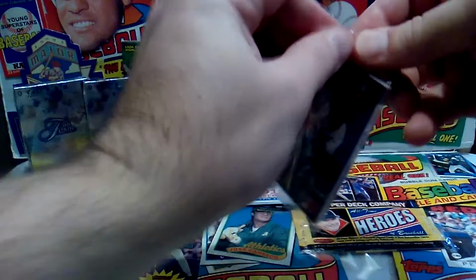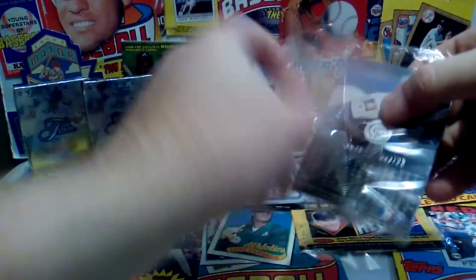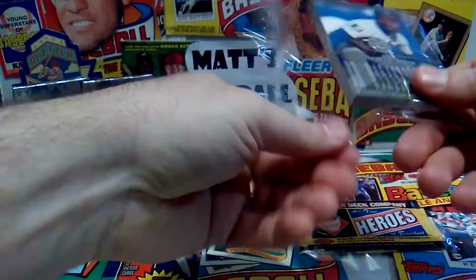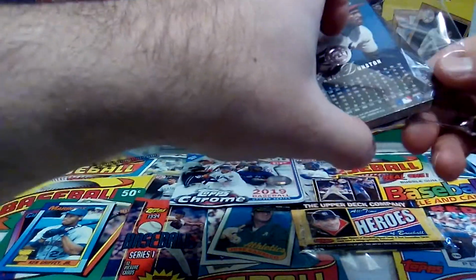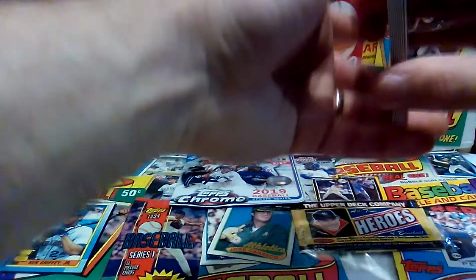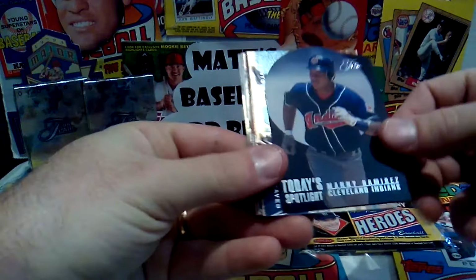We'll see what that looks like when I open up the little sleeve. But in '92, when McGwire was on the steroids after having a horrible year, he had 42 home runs. I remember he was on the cover of Sports Illustrated at Fenway Park. It said Big Mac. So let's take a look at this.